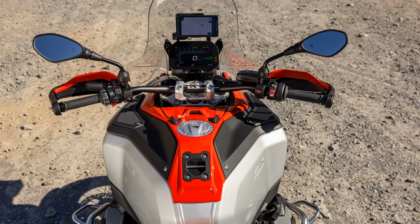So for example, you get things as standard like heated grips, keyless ride, tyre pressure monitoring, engine drag torque control, ABS Pro, cruise control with brake function, DSA and the auxiliary lights. They're all standard on the basic model.